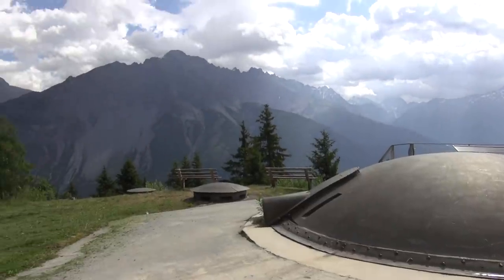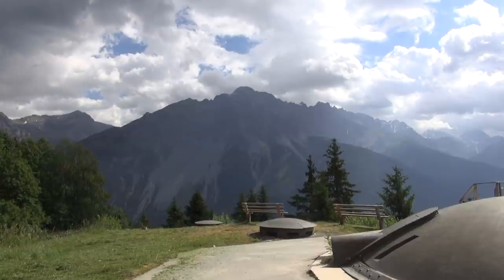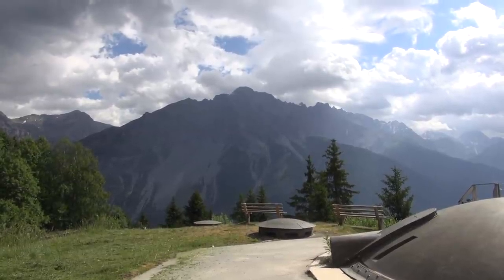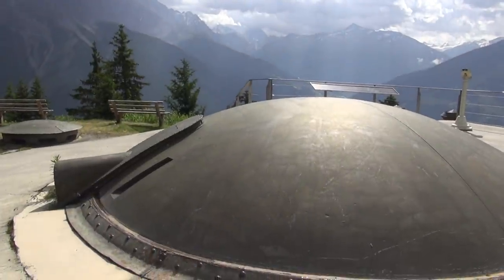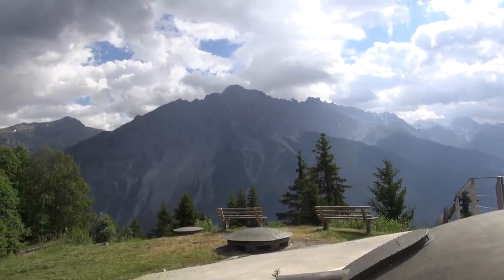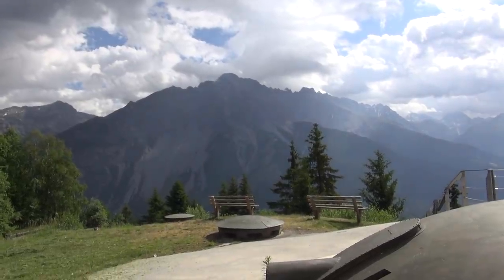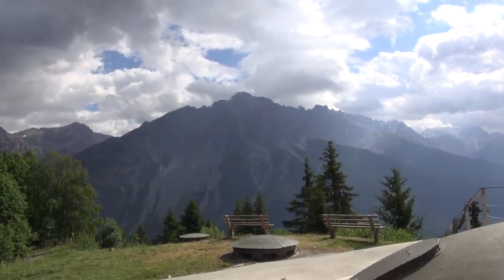And they would fire over this mountain at the German-Austrian troops on the other side. No wonder you need long-barreled howitzers to fire over that peak. How high is that peak? Over there, there are 3,500 meters.